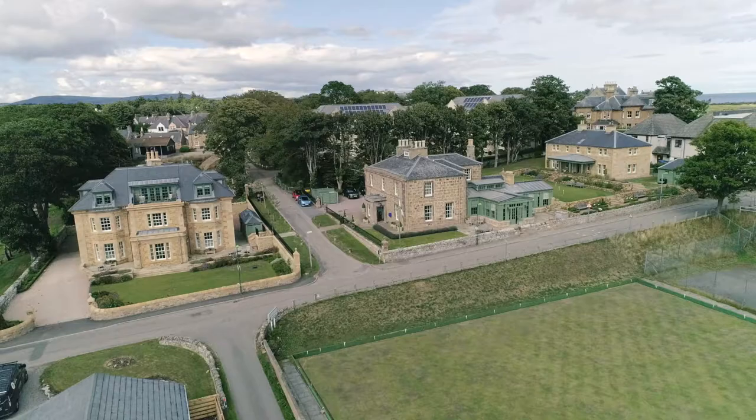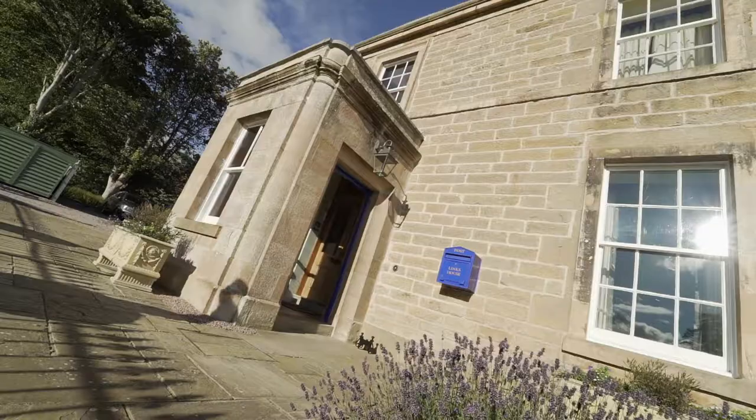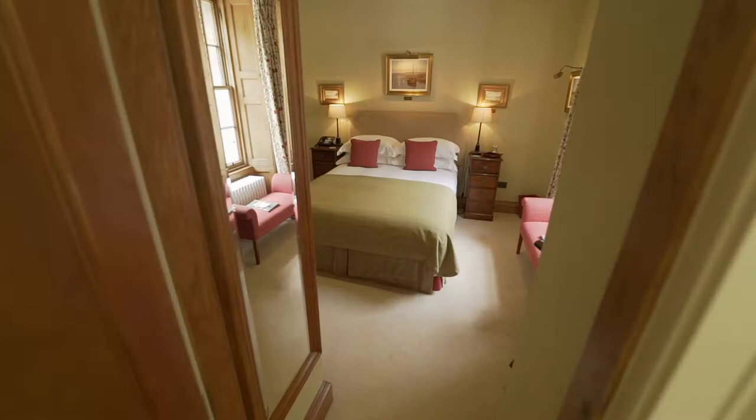Lynx House comprises four buildings. Our main building is a former Free Church manse built in 1843, and it houses our five deluxe rooms, as well as our restaurant, library, and lounge.